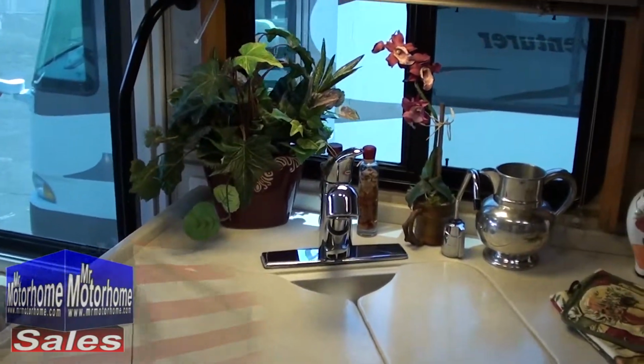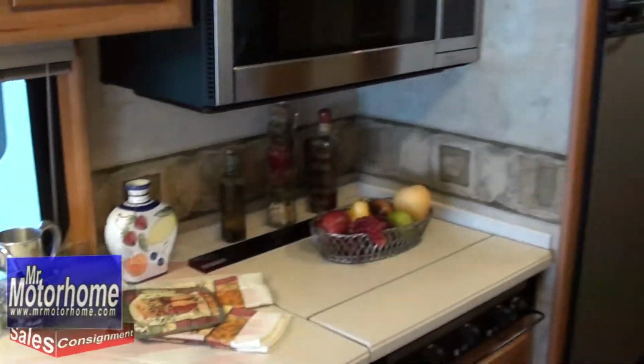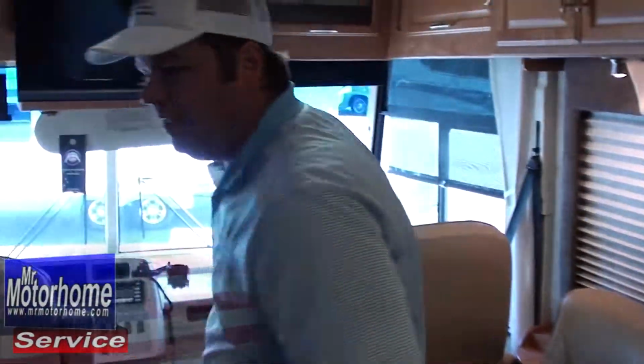That's because we really only buy the choice, the nicest motorhomes that are available for sale. Lon flies around the whole United States and buys about 1 out of 30 that he looks at. That's not very many. Just yesterday he got back from an auction. He flew all the way to Tucson and only purchased 1.